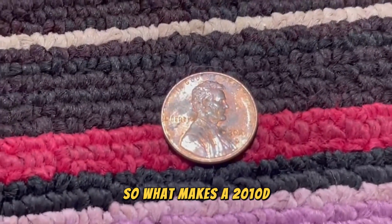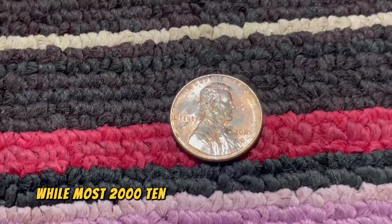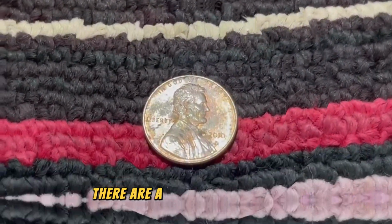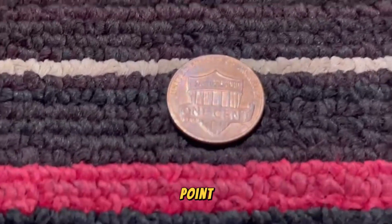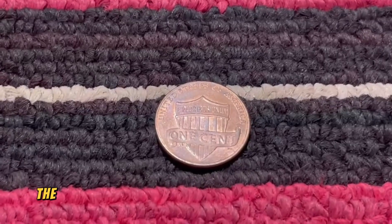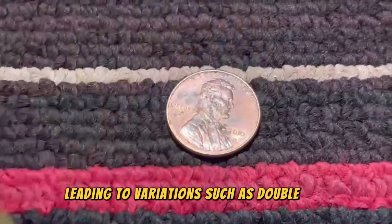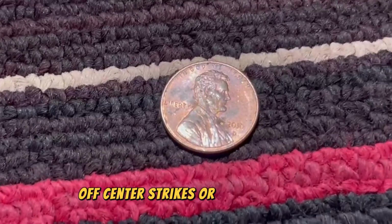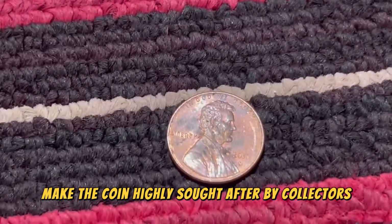So, what makes a 2010 D penny worth $8.4 million? While most 2010 pennies are worth just a cent, there are a few rare error coins and unique variations that can drastically increase their value. One of the key things to look out for is die errors. In some cases, the coin's design may have been struck imperfectly, leading to variations such as double dies, off-center strikes, or planchet errors. These types of errors make the coin highly sought after by collectors.